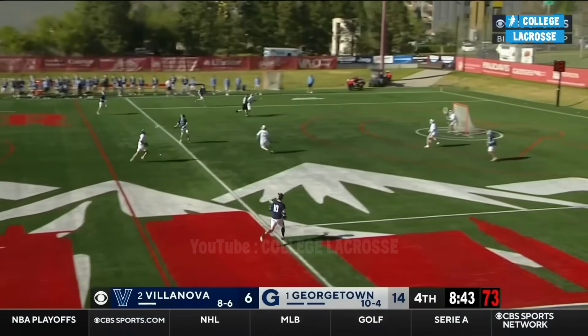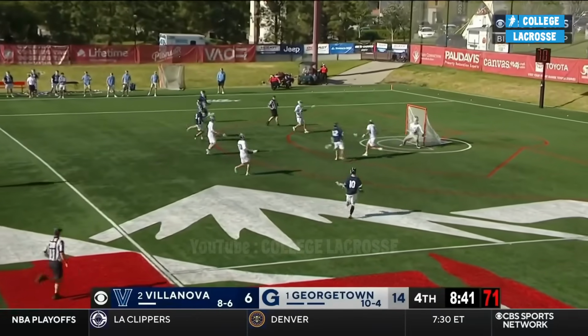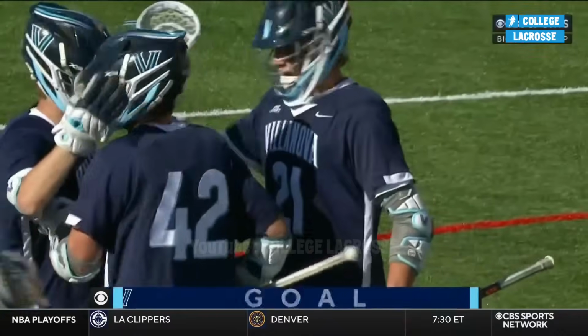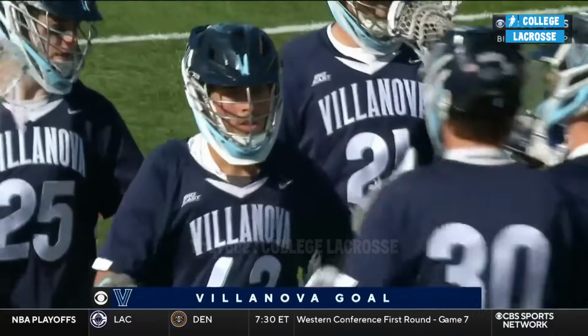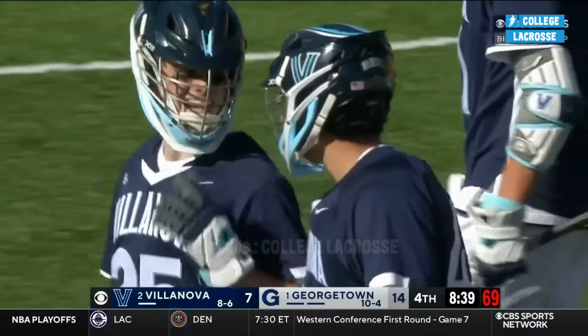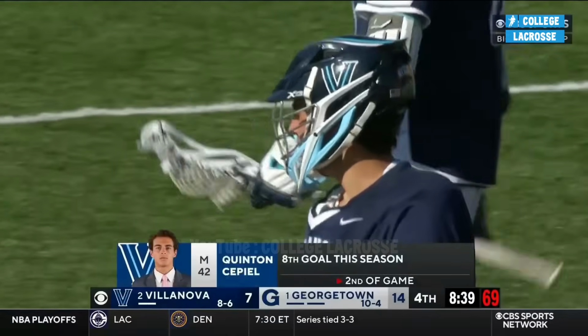Ahead they come. Opportunity. Good look. Shot. Score. Two in a row. Quentin Seipel cashes in. It's 14-7. A little bit of life here for Villanova.